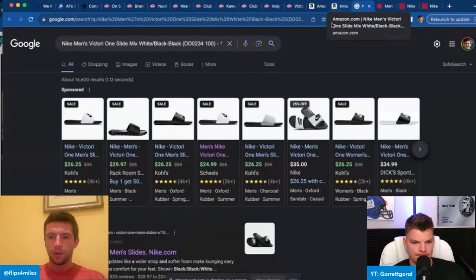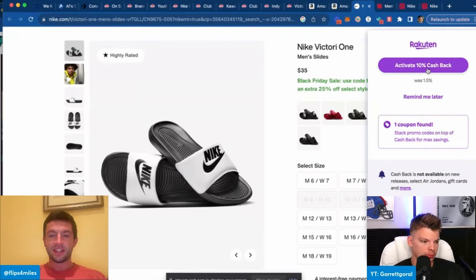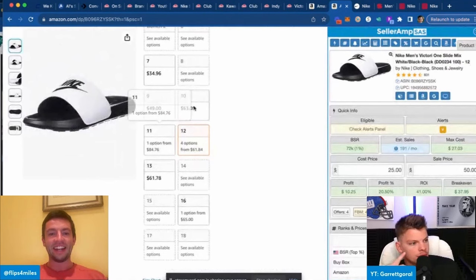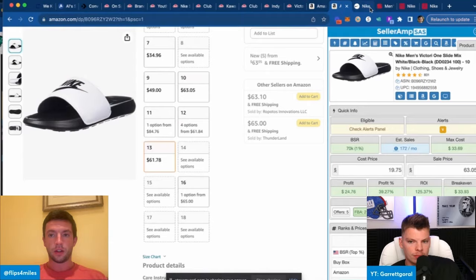That would do well. Let's see if these guys are good too, because this is potentially white, black right here. Oh yeah, these are good too. Same item, different website. 10% cashbacks popping too, man. 26 right here, look at that. Size 11, pumping 84. Size 10, 63. Gotta love it. Ah, the 10's out of stock though. So let's see, 12, 13, 61. Yes, yeah.